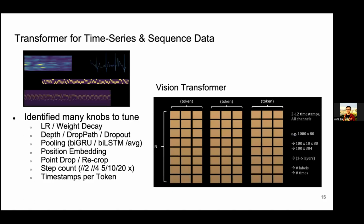For the time series sequence data, he decided that using a vision transformer seemed to be a good idea. He uses a vision transformer, which can take a 2D input, one dimension being the number of channels, the second dimension being the time steps. He identified many knobs for the vision transformer, including learning rate, weight decay, dropout, pooling, and position embedding. Sometimes he does recrop, and uses step count to increase the search performance. Also, of course, he can tune the time steps per token and limit that to 12 for the maximum value.